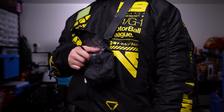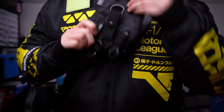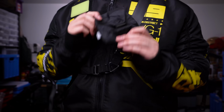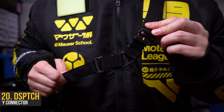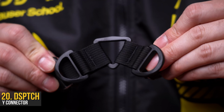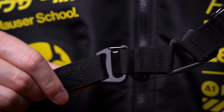But that's the pouch carry, with the crunchy yet durable Dyneema finish, expanding design to accommodate even more, and the simple button snap clip that allows you to attach it to a bag or belt as well. Now the strap itself is also a combo too. This DSPTCH Y Connector offers 3 points of connection for all your accessories. Simply snap your strap of choice in place.